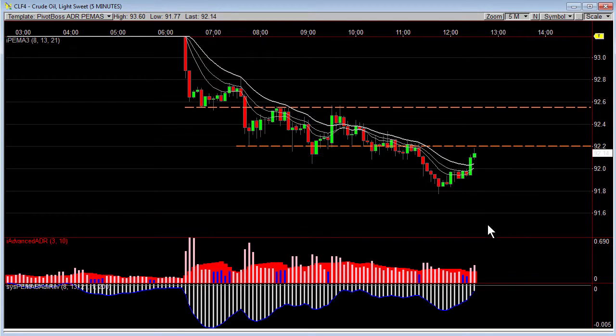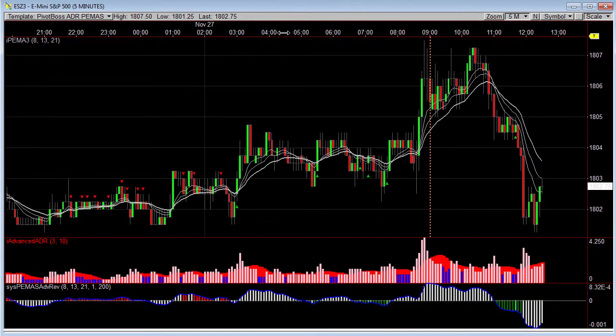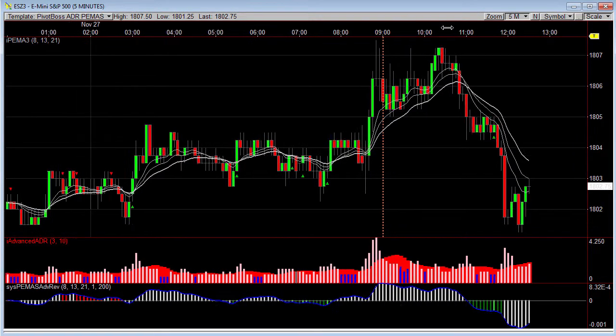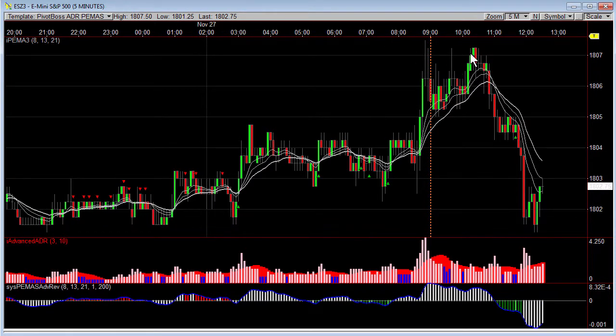The ES is not doing a whole lot, and then out of nowhere got a 2.5 point drop from 1804 down to 01 half. This is one of those days where we all know resistance is at 1807, and you could sell and go small there. But we also know there's not a whole lot of volume. There's not a whole lot going on. So selling here, how far back are you going to get on a pullback on that sell? Getting back to 1804 quarter was about right.